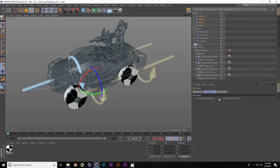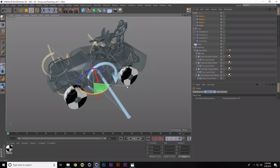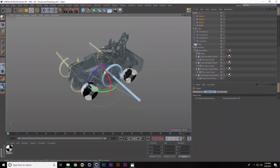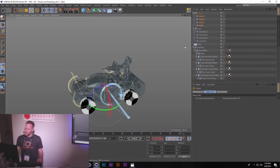There we go. We have per object manipulation still on already. So we're going to rotate these guys around so that they're going the right direction. All right. So now that we have our motors, now that we have our suspension, if I hit play, nothing's going to happen because these things are dynamic. They react to dynamics. You need dynamics in the system.